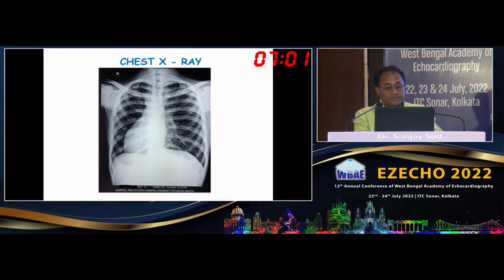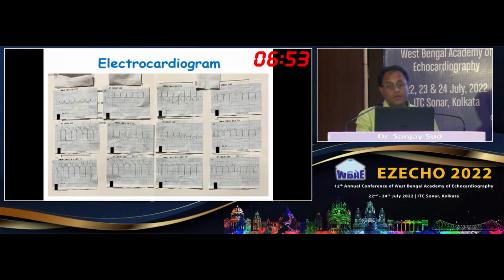So this was the chest X-ray. As you can see here, dextrocardia is there and the liver on the other side. This was the ECG with sinus tachycardia and RBBB.